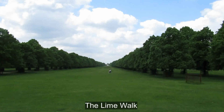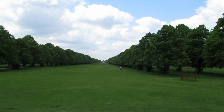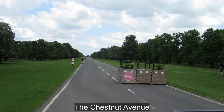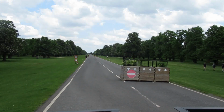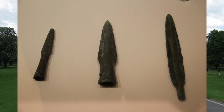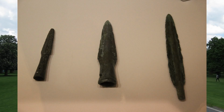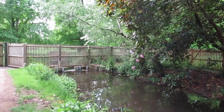This is the line walk. The site of Bushy Park has been settled for at least 4,000 years. A burial mound, or barrow, was excavated in the park and a Bronze Age dagger was found. During the Middle Ages, the park was farmland, and the remains of a ridge and furrow field system still exist in the Waterhouse Woodland Gardens.